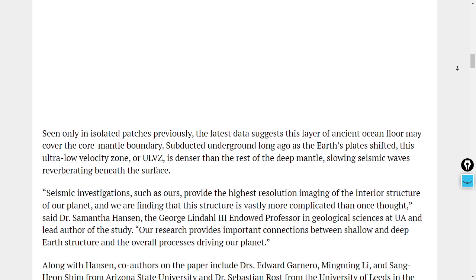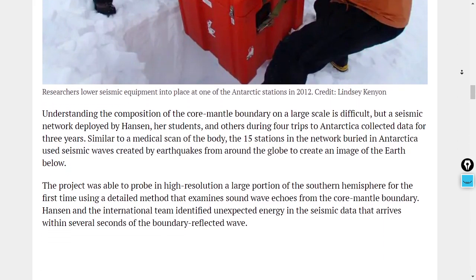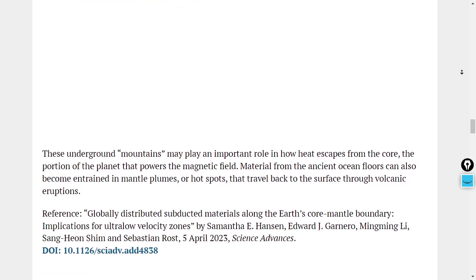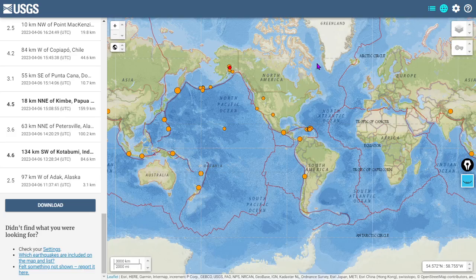Anyway, an interesting article there, and it does link to the full paper at the bottom of the article. I'll briefly scroll it here. And again, the link is right down at the bottom of the article. It'll link you to this paper: Globally distributed subducted materials along the Earth's core-mantle boundary, implications for ultra-low velocity zones.